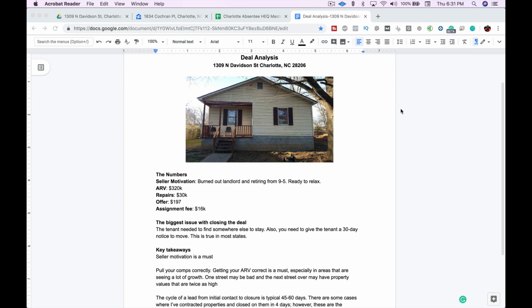So we always like to pad our repair estimate whenever we're working with properties that are built before 1960. So I'll show you as we do our formula how the numbers broke down, and you sort of get an indication too based on where this is located. The Mayo formula of 70 cents of the ARV minus repairs may or may not be applicable. It just comes down to what the buyer will pay. So I'll explain that here shortly.